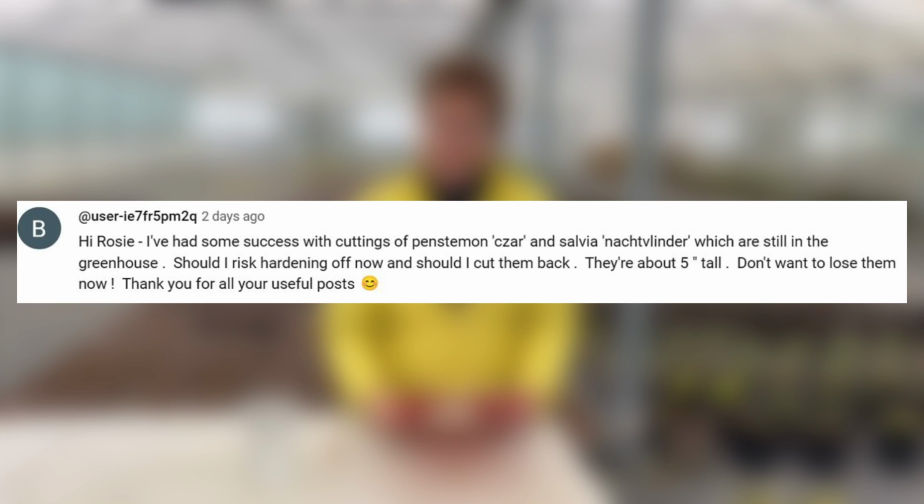Hi Rosie, I had some success with cuttings, Penstemon Czar and Salvia Nachtvlinder, which are still in the greenhouse. Should I risk hardening off now or should I cut them back? They're about 5 inches tall. Don't want to lose them now. Thank you for your posts.